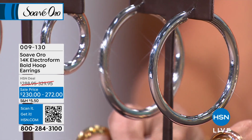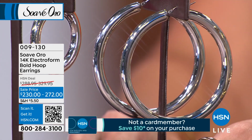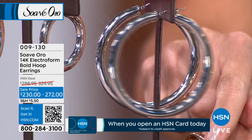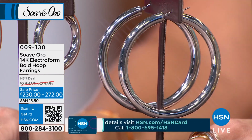And you know what? They are a big hoop. So if you're not used to wearing a big hoop, this could feel a bit strange for you. It could take a couple of times to get used to, especially because you might not have worn this impactful of a hoop before. But this brings such a personality piece to your jewelry wardrobe. And look how it's like a mirrored finish.